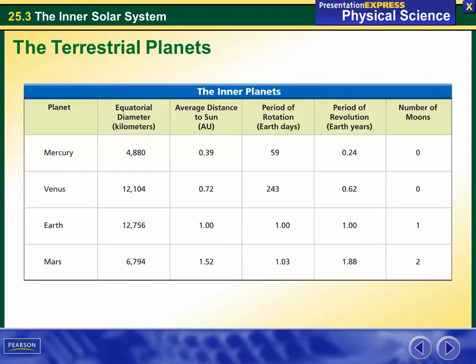And this chart, don't worry about writing it down now. This is just giving some of the big overview, some of the different characteristics of the planets: how big it is, its diameter, the average distance from the Sun, the rotation, revolution, and number of moons.